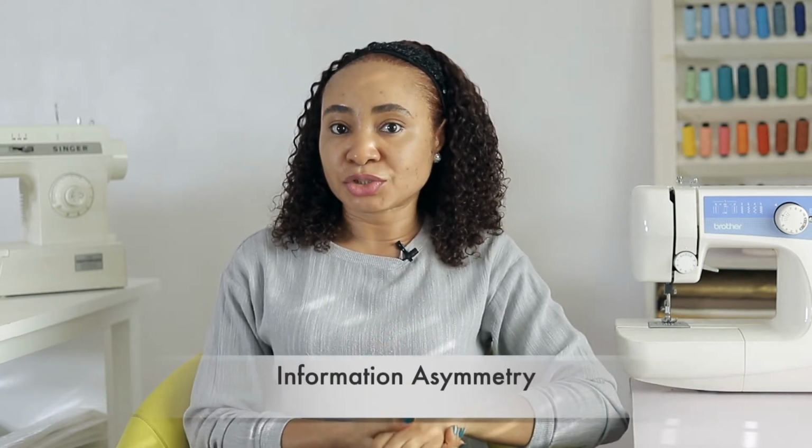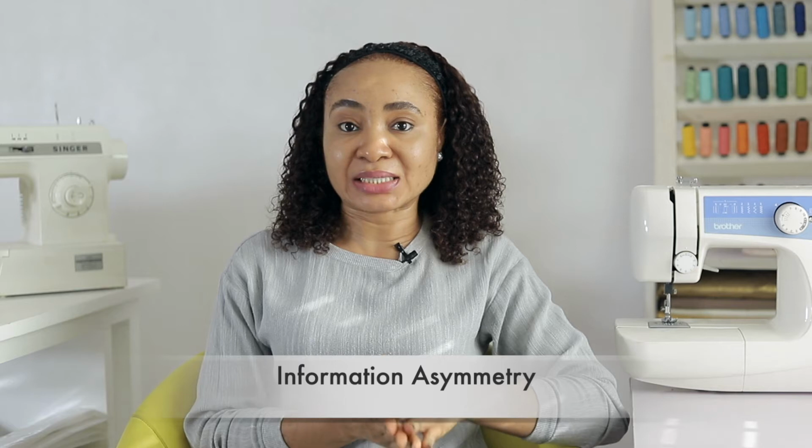So the first thing I want to mention is that there's something referred to as information asymmetry when analyzing market mechanisms in economics. In that instance, it means that one of the parties between buyer and seller appears to have much more or better information about the product. Most likely it will be the seller because they have more to gain in that instance.